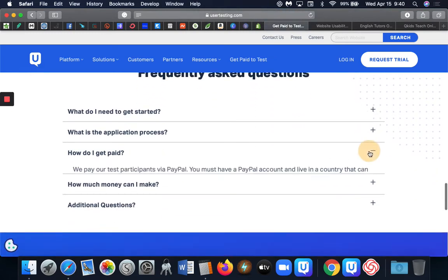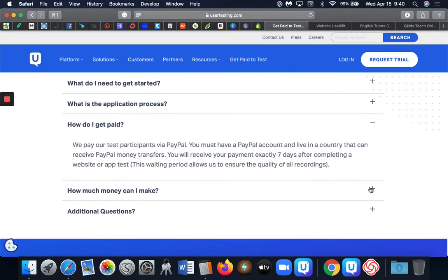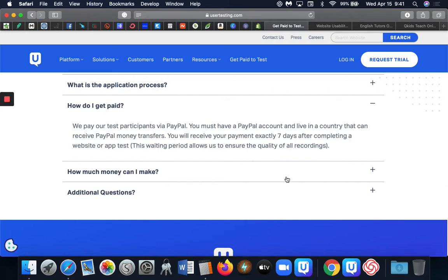So if you look here, it says, how do you get paid? You're always paid via PayPal, which is great because everybody loves PayPal. Of course, you have to be in a country where there are restrictions for PayPal. So you have to be somewhere where you can actually use PayPal. And they try to make sure that everything is done within 7 days. So it's on a weekly basis.